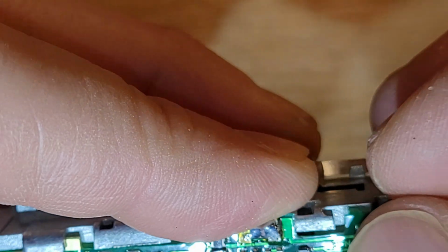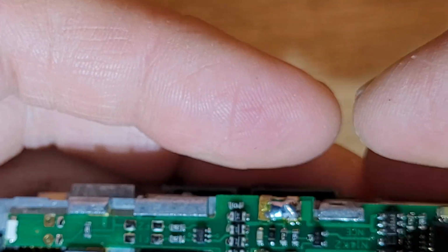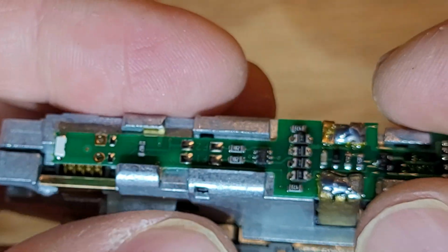Be very careful not to bend this decoder board, and slide it forward as such. And there we go, it's in place. That literally is all there is to it.